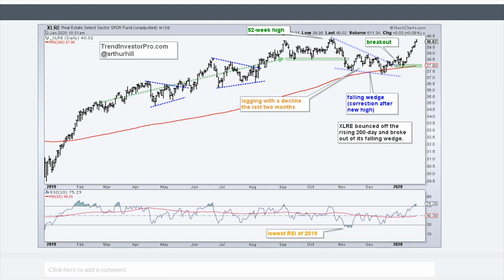So as noted, 2019 was the year of the falling wedge, and there were a number of them that formed, some in the fall and then some later, like this one in XLRE. And the idea behind the falling wedge is that it is a corrective pattern. I know people use them as bottoming patterns and rising wedges as topping patterns, but I don't use them that way. Basically, what you have is a big advance, and you're entitled to a correction after that advance, and that falling wedge is a corrective pattern. And so I showed XLRE last week hitting the 200-day, which is rising, and breaking out of that wedge, and that is a bullish development for XLRE.